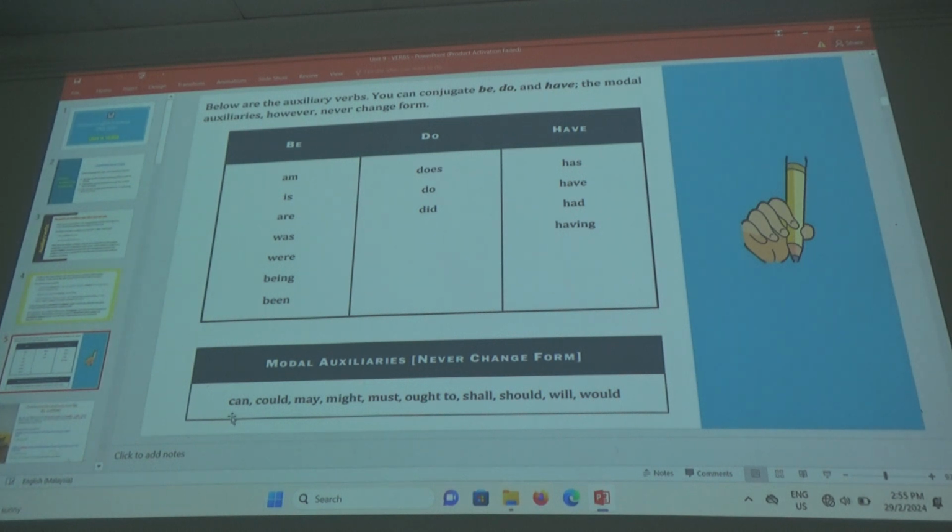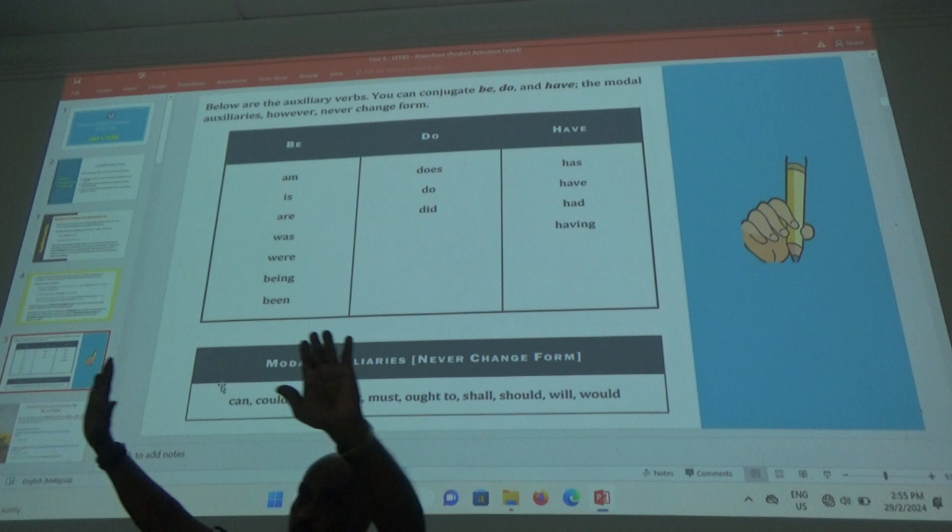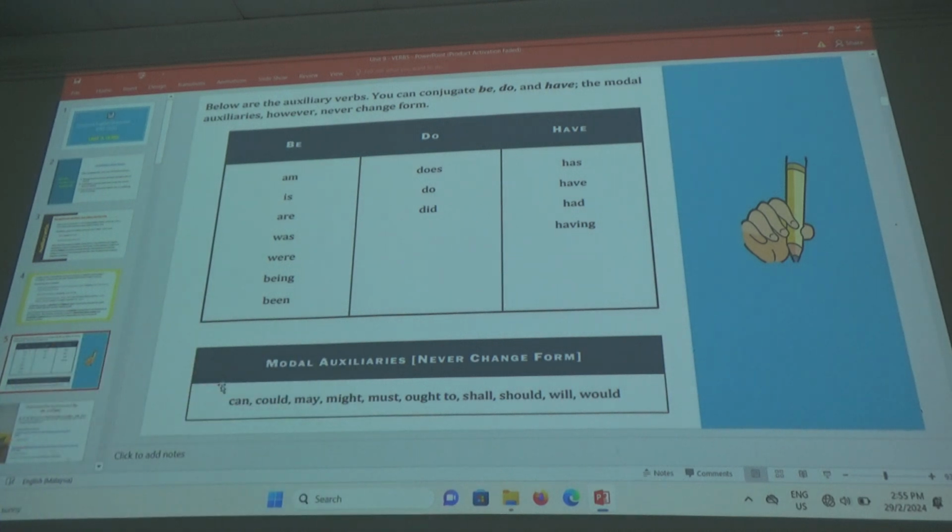Modal auxiliaries never change form. They never change form. Can, could, may, might, must, ought to, shall, should, will, would. All these are modal verbs. Can you understand modal verbs? After a modal verb, the main verb is always original. Must is a modal verb, right? You must go. You cannot say you must going, you're wrong. You must doing, you're wrong. You must eat. You cannot say you must eating or eaten or ate, wrong. Can you understand now? After modal verbs is always the original form of the main verb. That's okay?